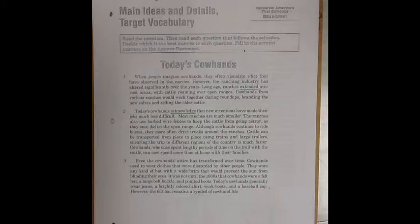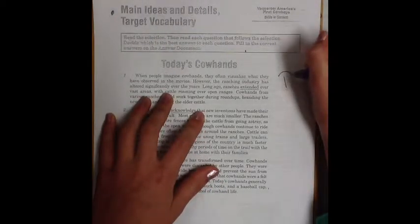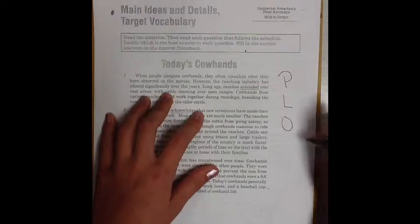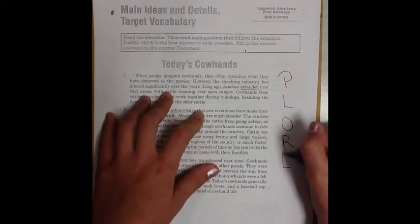BRE 5th grade Tigers like to use the strategy PLORE on their tests. And this is how you do it. Write PLORE on the side of your paper. P for predict, L for locate, O for organize, R for read, reread, and remember, and E for evaluate and eliminate.